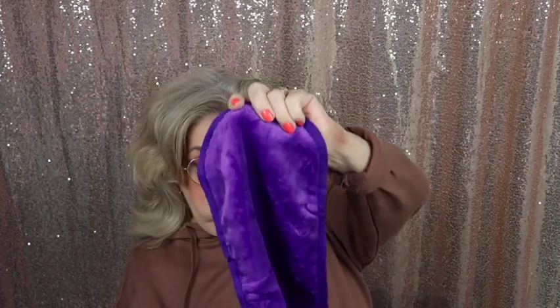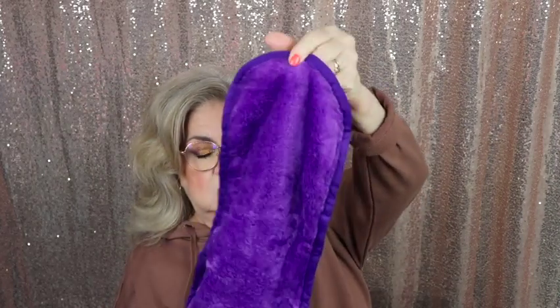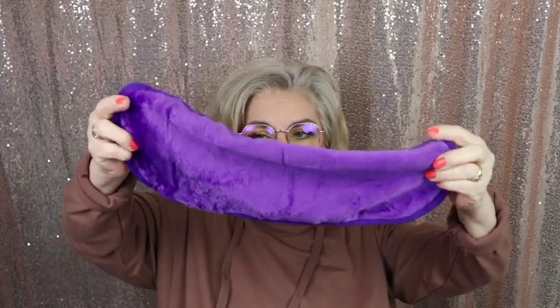This is wet, erase, and exfoliate. Okay. I don't know which side does what. But anyway, what a beautiful purple. And it's so soft. Love it.